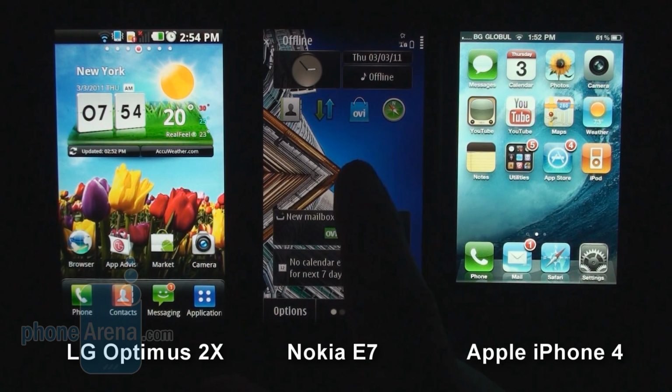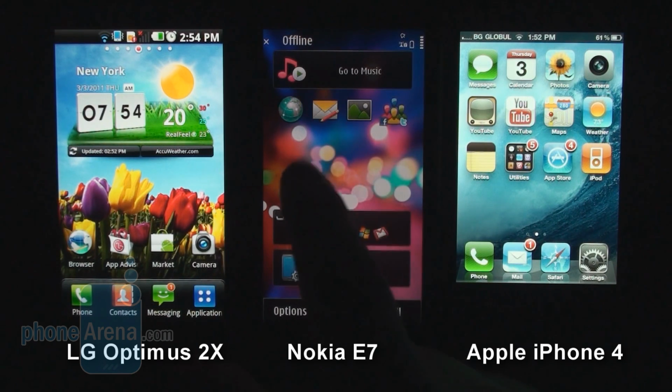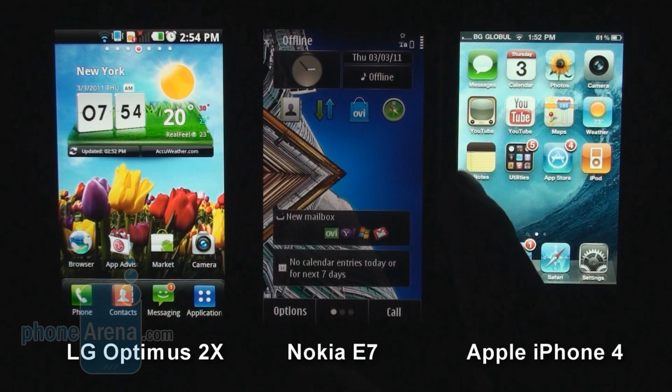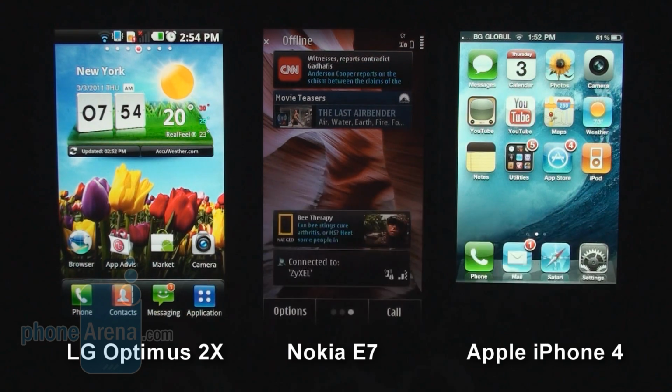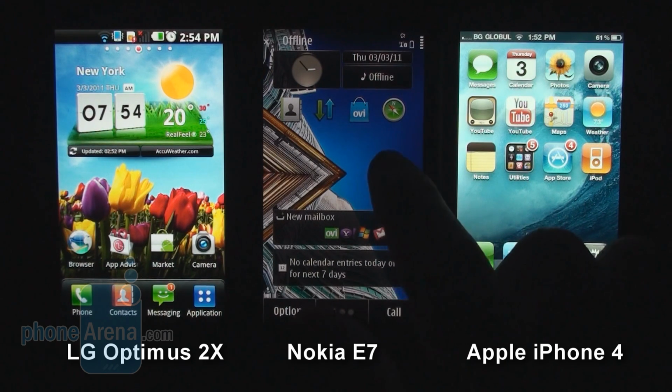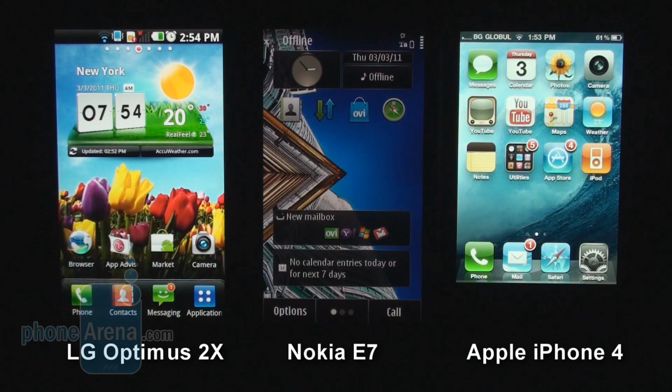Not all widgets are created equal though. The ones on the Nokia E7 with Symbian are taking the one-size-fits-all approach, restricted in 6 rectangular boxes on the 3 home screens. This will change with the big Symbian update that is coming, but for now the UI versatility crown goes to the LG Optimus 2X here.